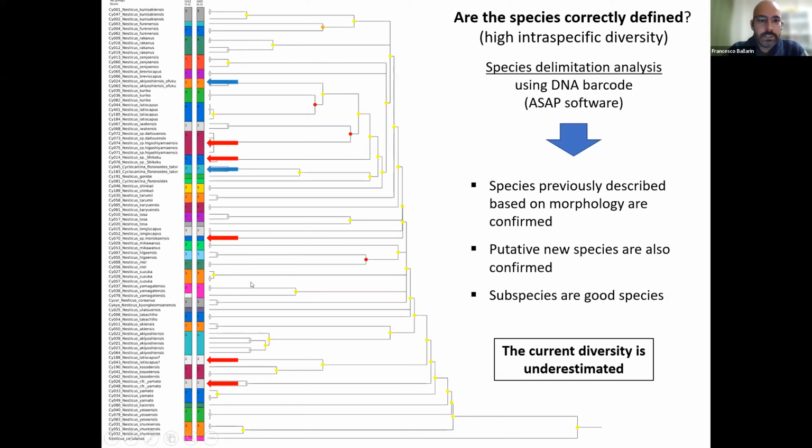And we also checked some of the currently known subspecies, and the analysis showed that they are, in fact, good species. So not only subspecies, but they are actually real separate species. So the conclusion of this analysis was that the diversity is actually underestimated. It's already pretty high, but it's probably far from being really defined. So it's probably underestimated, and new species can still be found.